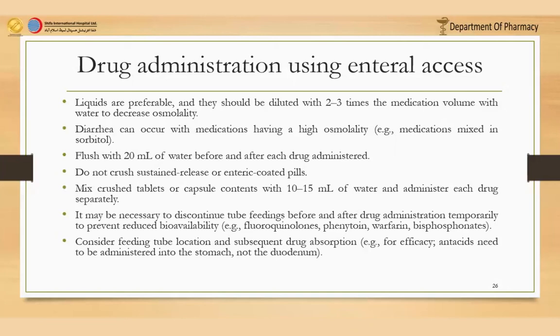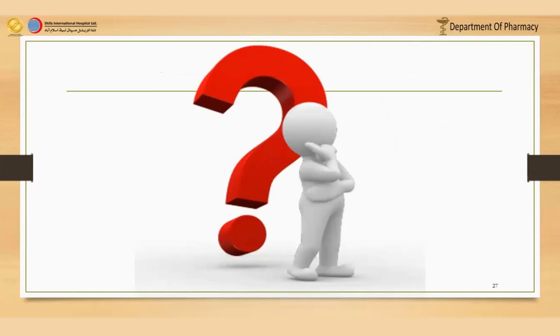Look for a formulation that is not enteric coated or so. Always give your feeding and medication separately, with 10 to 15 ml of water. It may be necessary to temporarily discontinue tube feeding before and after drug administration to prevent reduced bioavailability, like in the case of fluoroquinolones, phenytoin, warfarin, bisphosphonates. Consider the feeding tube's location and subsequent drug absorption for efficacy. Antacids need to be administered into the stomach, not the duodenum.